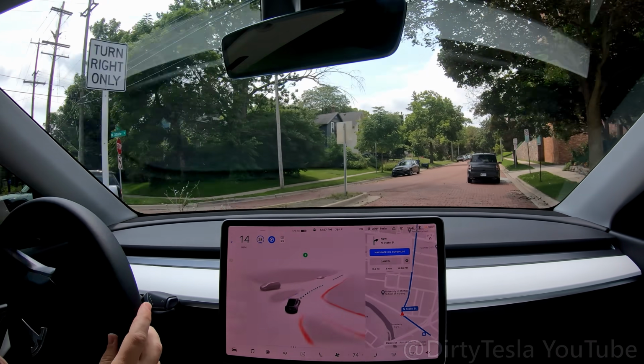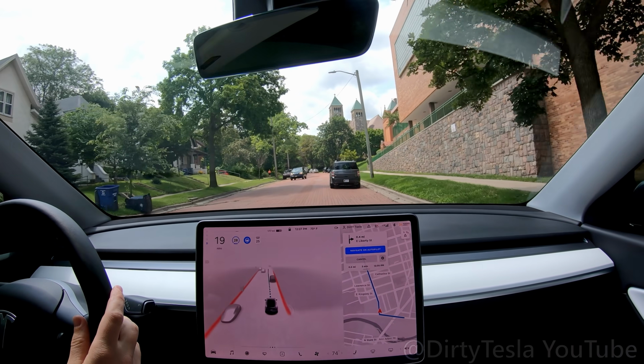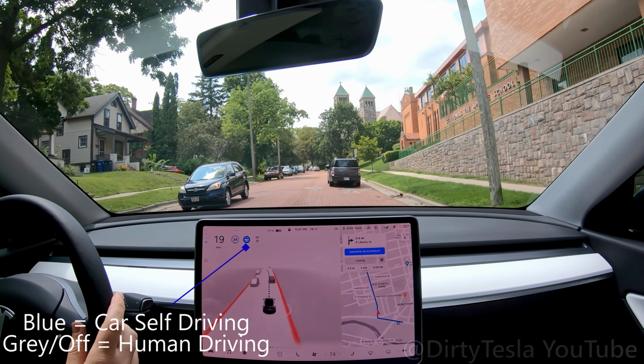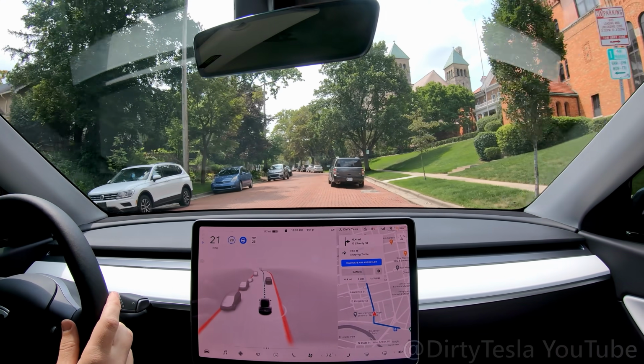At the end of this video, I will have some charts with my data of interventions per mile, or miles per intervention, I should say, and how it compares to previous drives, previous software versions, things like that.